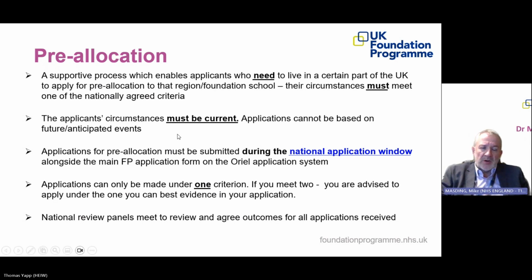So what we're talking about here are applications for pre-allocation to a foundation school, which must be submitted during the national application window, which opens in a couple of weeks' time. And this will be alongside the main application form on the Oriel system.